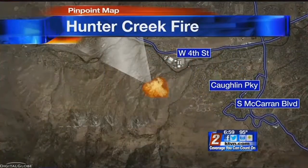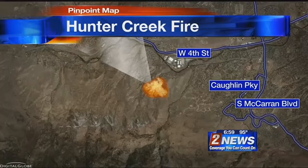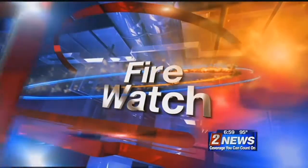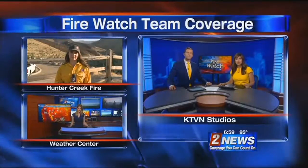The fire is burning right next to the Hunter Creek Trailhead. It's been burning up the hill. Good news, thankfully away from any structures. So we begin tonight with Fire Watch team coverage of this one. Meteorologist Angela Schilling is in the Weather Center with a look at the conditions firefighters continue to face. But we're going to start with Ariana Bennett. And Ari, are firefighters making progress on that blaze?